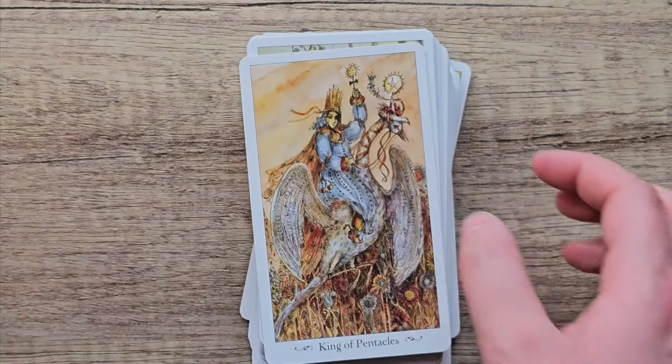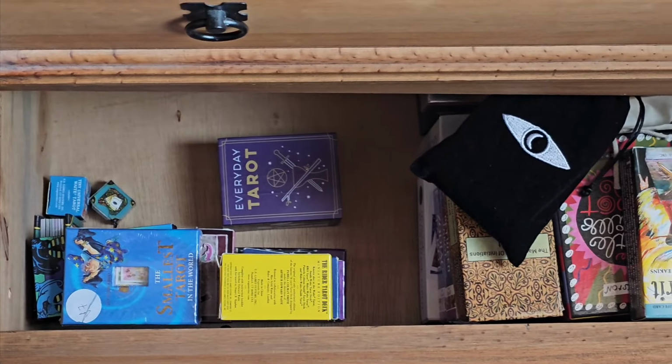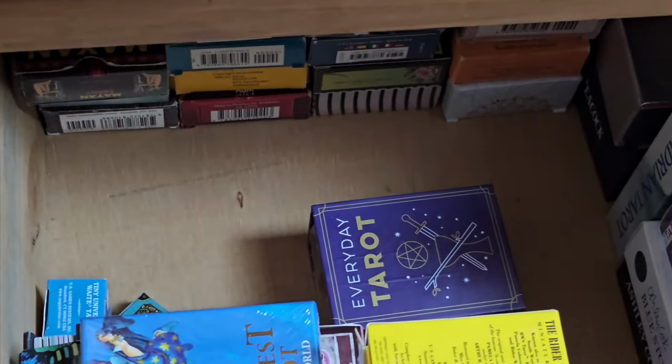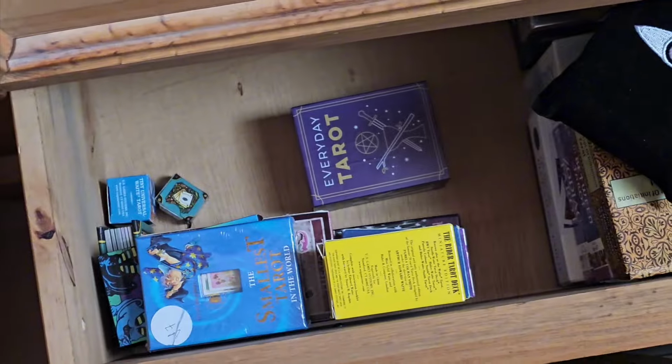Yeah, that's the Paulina Tarot. I've now shown you 150 decks, and this is the third drawer. I got quite a lot out of this, because there's still some at the back because they're all little decks in this one. I've got a lot more to go through in this third drawer. There's a sneak peek of what's to come.